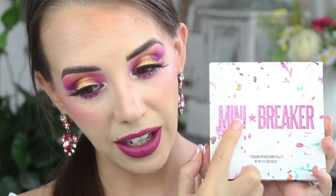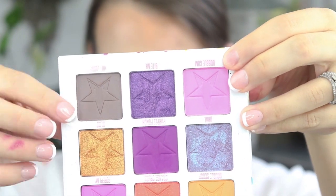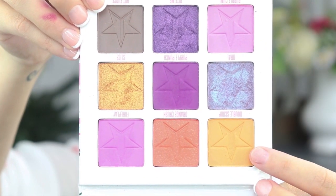So today I am playing with the mini breaker. I am using this today, and I did use 7 out of 9 of the colors. The ones I did not use were this beautiful brown here and this mustard shade. But I will go ahead and show you guys some swatches live.